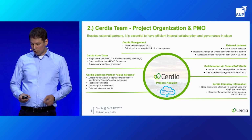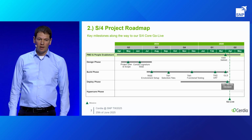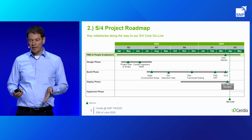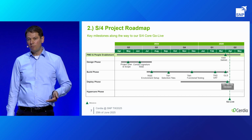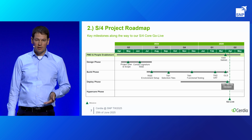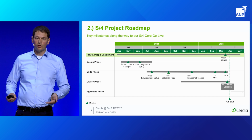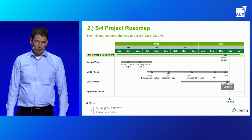Then in the next step, I would like to show our timeline and the project plan. Here you can see the timeline as of 24, but indeed the project started approximately 6 months before, mid of 23, where we analyzed how we can develop our landscape further. We had discussions about which ERP system might fit best for Cerdia for the future. And as we came from R3 ECC6, it was no surprise that we came to the conclusion that the S4 platform might fit best for us.